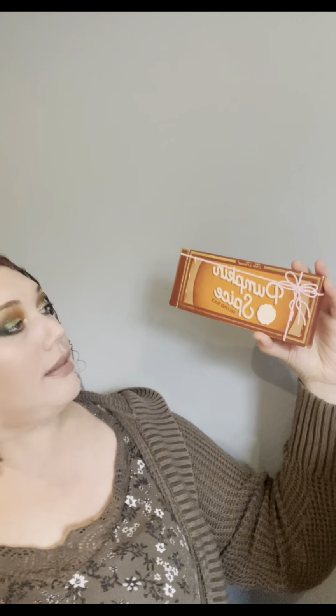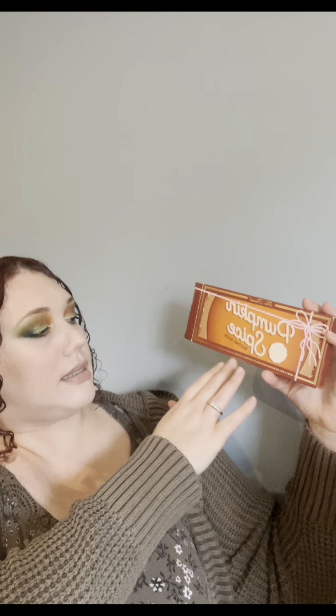Now for palettes, this is my first ever Too Faced palette. I have seen them come out year after year and wanted them, but they sold out every single time. This is the Pumpkin Spice Second Slice palette. I think I did about 6 looks with this.